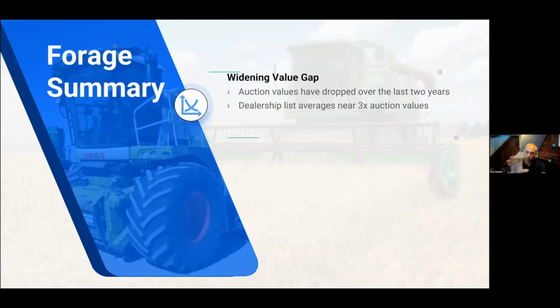So to wrap up the forage before we get into what comes up next, the value gap is just immense between what's sold at dealerships and what's sold at auctions. If for whatever reason it's there, while that value gap is that big, it's going to be hard to move a lot of those dealership forages. And like I said early on, I don't necessarily have a solution for it as much as I have just the data that explains the current scenario.